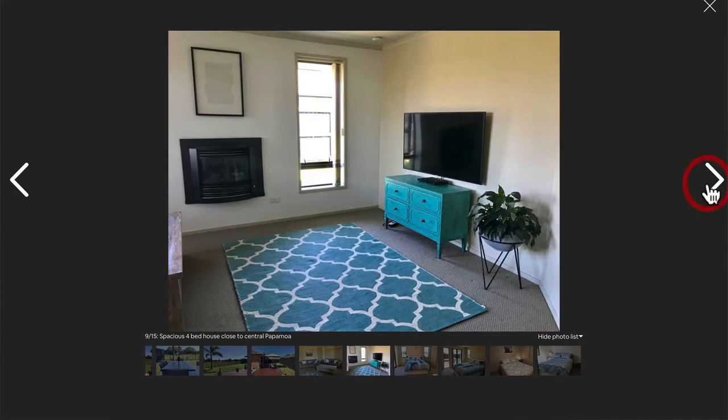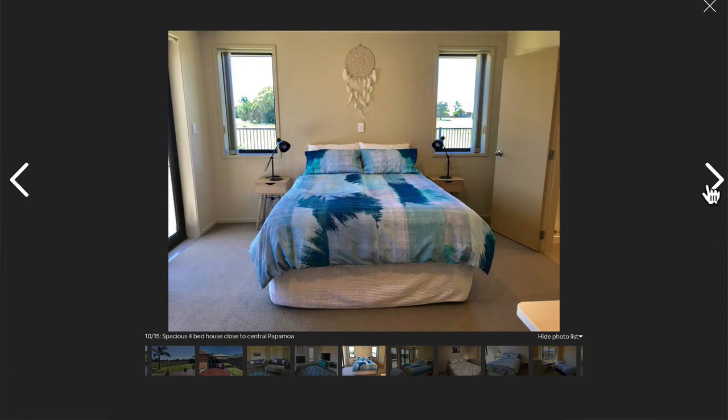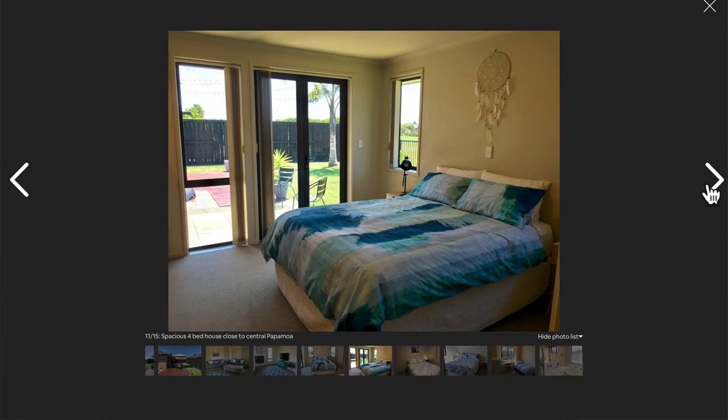A lot of pictures of the outside. This is a really good picture that I would certainly put in the collage, in the front collage. You put it within the first 5 pictures, or this one as well.